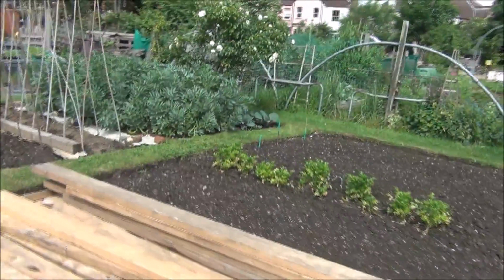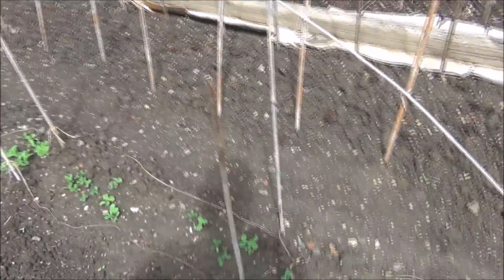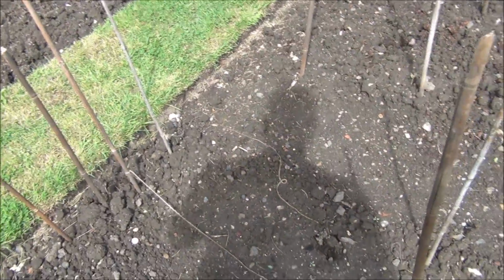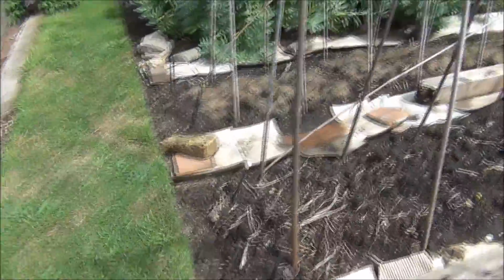This bed's still nothing. What's going on here? I'm going to come around. Now this is really weird. All of these peas sown at the same time, coming up, and then nothing. So I'm wondering if something has nibbled. So I'll re-sow. I'm actually going to sow a load more peas today.